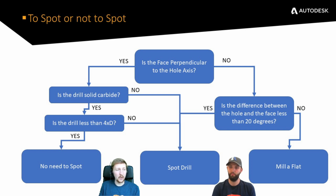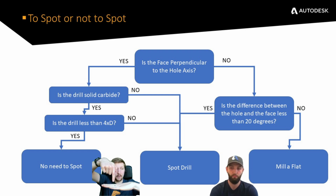But then I've also got another thing here where I go, is the face perpendicular to the whole axis? No, it's not. Is the difference between the hole and the face less than 20 degrees? So basically saying that I've got my flat face, I've got my drill, it's only 5 degrees, or it's like 40 degrees. So if it's less than 20, in my opinion, I'll spot drill it. If it's more than 20, I tend to mill a flat on. So actually, depending on the geometry, I might just draw a line in Fusion and contour and actually just bring the drill in from the side. Or I might even do a little boring operation, helically mill a little counterbore on to start that drill off as well. It depends on the geometry. Again, I can't give you a scenario for everything you'll ever come across, but this is hopefully going to give you a bit of logic you can use on when to spot drill or not.